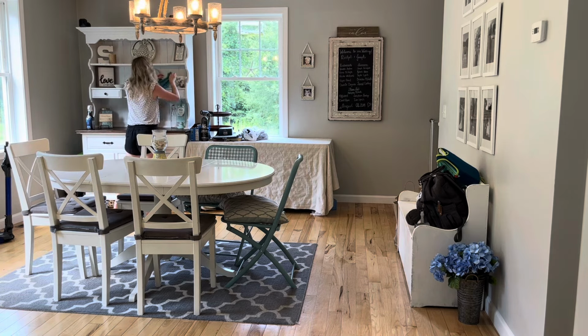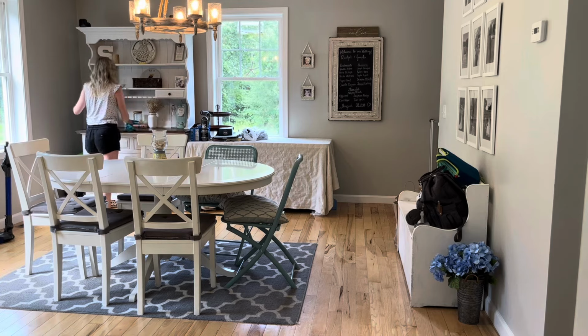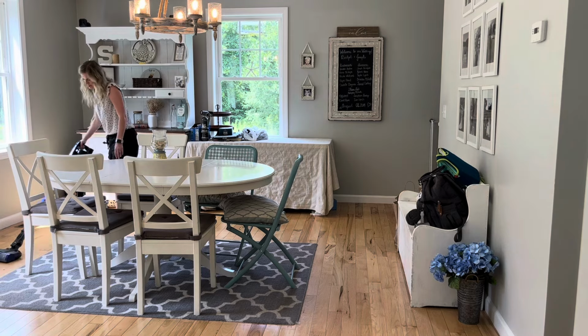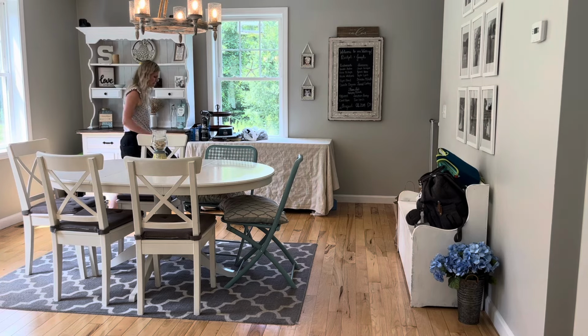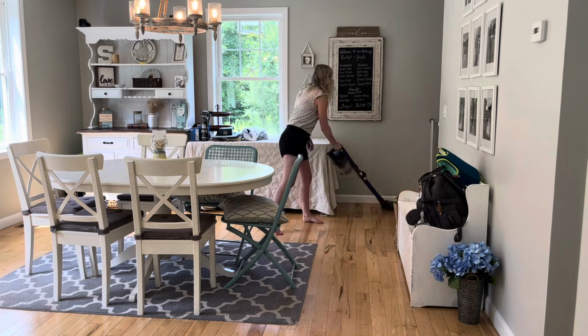This was given to us by an acquaintance. They were just getting rid of it, and my husband knew that I was looking for a hutch, so he just came home with it. So that was really exciting. And I painted it with chalk paint. Then I sanded the top of that table and used a stain on it. I think it came out so cute.